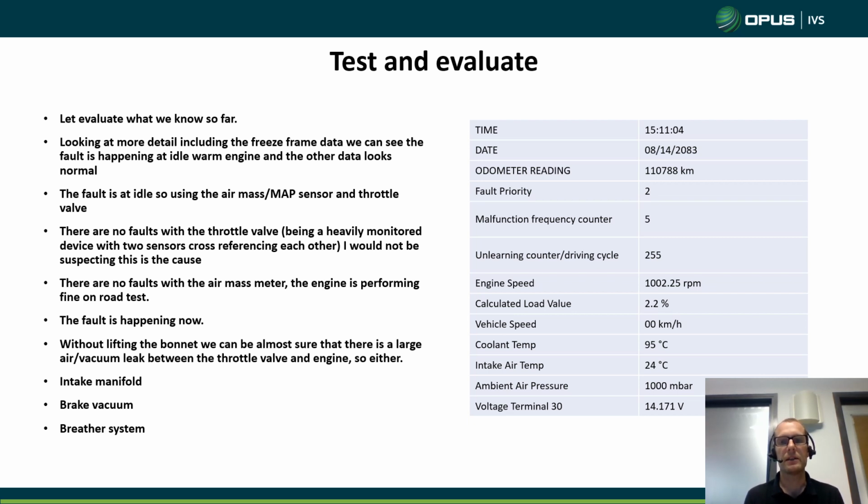The engine speed is just over 1,000 RPM, but calculated load is at 2%. So it is at idle, but the idle's high, so we know the throttle valve's closed. The coolant temperature is at normal operating temperature, and the air intake temperature is quite normal. So the fault is at idle, which is good. It's just using the air mass or MAP sensor and throttle valve at that point. There are no other faults.